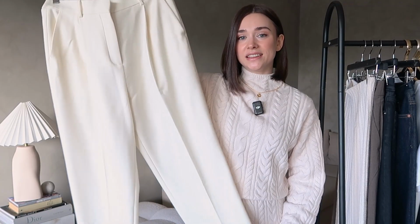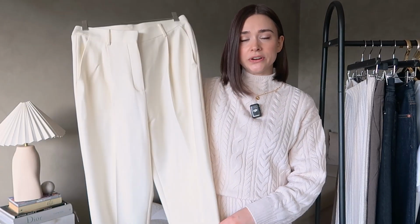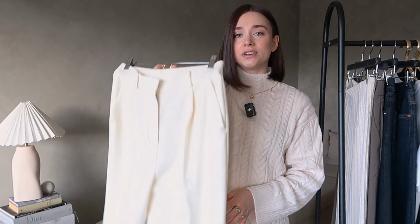Other than that, I just love these. They are so classic. I think they're called the medium rise business trouser, but again, I will link everything down below. And this is obviously something super, super classic that I know I will wear for years and years and years to come.